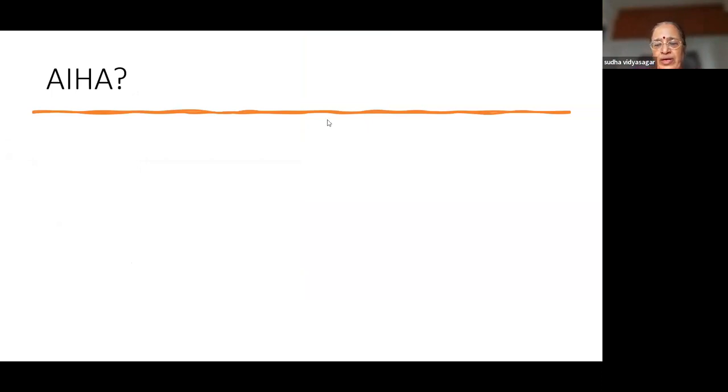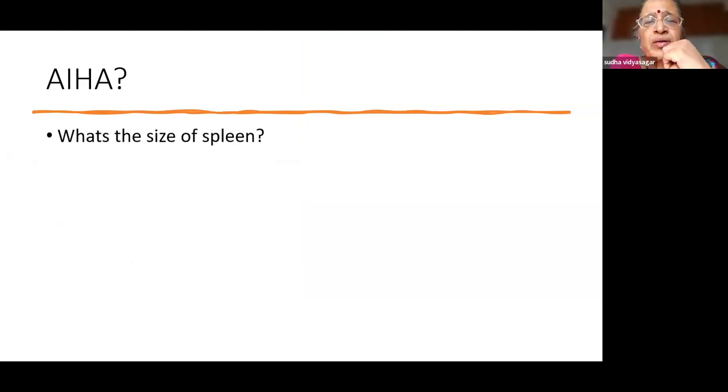Autoimmune hemolytic anemia. What's the size of the spleen in an autoimmune hemolytic anemia? I gave you a massive splenomegaly. What's the usual size of the spleen? Yeah, moderate, correct. It's mild to moderate. It's not at all an important cause of massive splenomegaly. This is not something that you go first and say, oh, massive splenomegaly has got AHA. AHA is probably one of the last. Remember that. Though I put it up, yes, you can get it. But usually it's mild to moderate in an autoimmune hemolytic anemia.